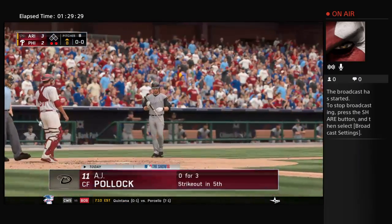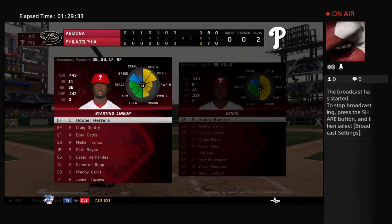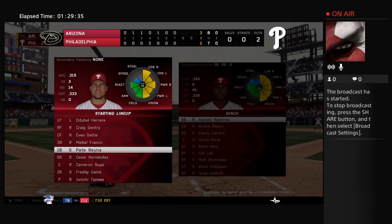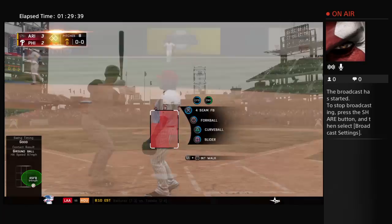A.J. Pollard will stand in, and they've been able to hold him in check so far. 0 for 3 to this point. Yeah, it's kind of surprising that he's been a non-factor in this one. Usually a major force in their offense.